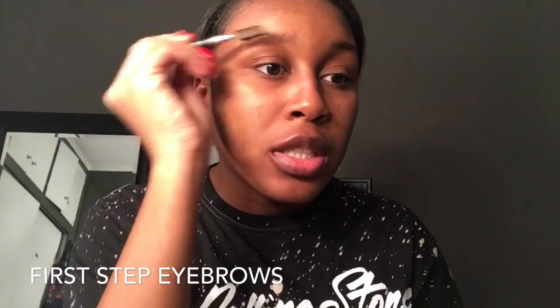Normally I sometimes fill my eyebrows in, I sometimes don't, but for you guys I'm going to fill them in to show you how to fill in your eyebrows as well. So like I said, this is a start to finish makeup look. So I'm doing everything that I would do on a normal basis. Okay, eyebrows. I'm looking in the mirror, right? So you don't want your eyebrows to be wet or anything. You want them to be as dry as possible, because you don't want your eyebrows to look ugly when you fill them in.